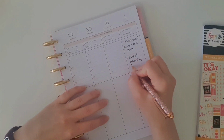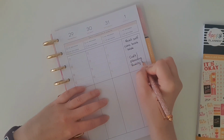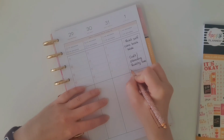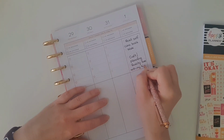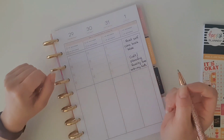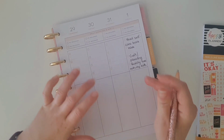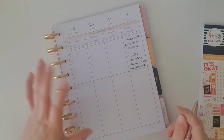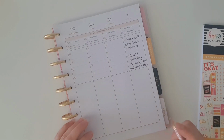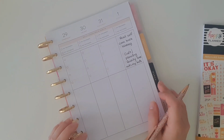And then the other thing is I want to make sure I have quality time with my kids. Now, obviously, I spend a lot of time with my kids, but is it quality time? Is it sitting down and really having that quality chat? And I think sometimes life has become so rushed that I haven't been doing that lately.